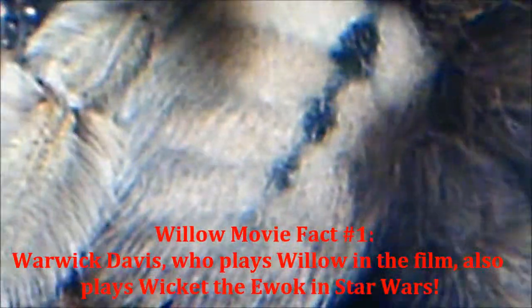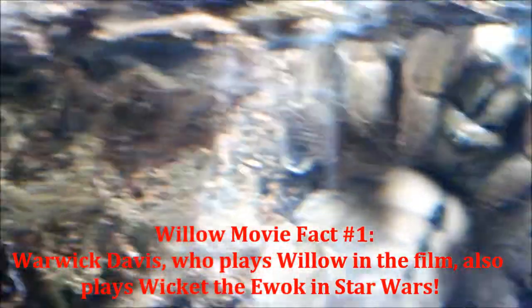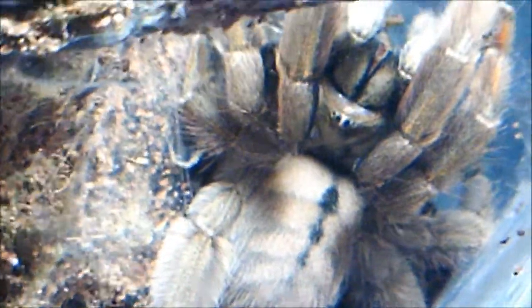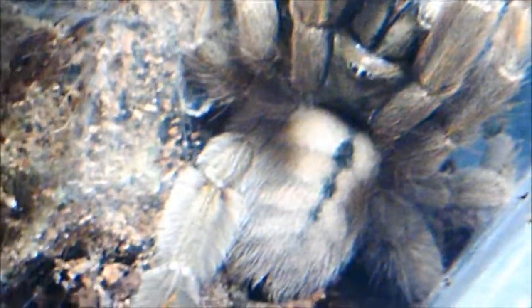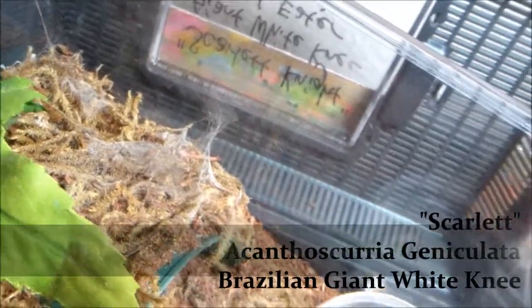He's not nearly as mobile as he used to be. He was never really that mobile, even back when I thought he was a female, but he's really not mobile now. He just kind of sits down in there, and he'll move around the glass a little bit, but he's very content with just sitting there out in the open.